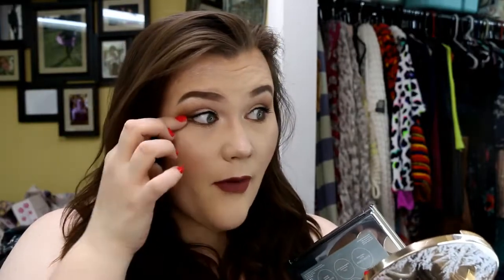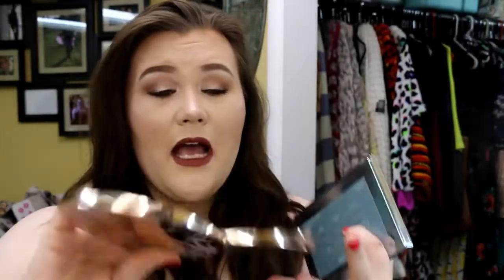Now, you guys, I did add a little darker brown, like I said, into the outer crease, just to kind of smoke it out a little bit. I wanted a little bit more sultry, but not too much. You guys, I actually really do love this product, and I thought that I was going to be pissed because A, there's not a ton of it, right? You don't get big, huge pans, and you only get so many of them, yada, yada. I actually really like it.